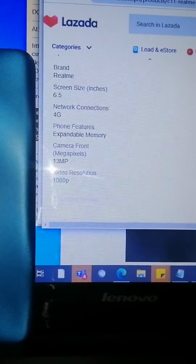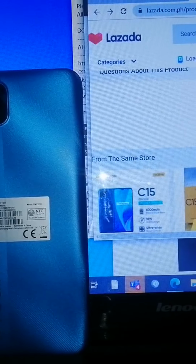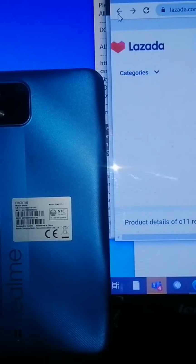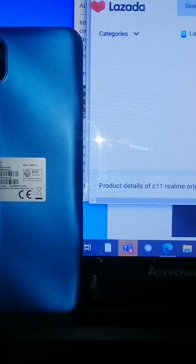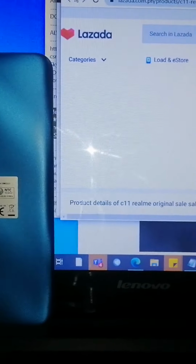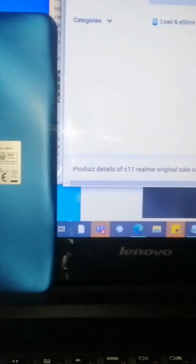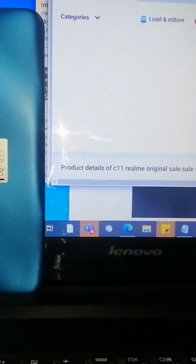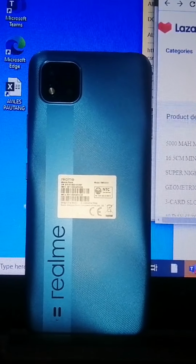So let's see the other ano. So kung bibilhin nyo siya, either sa anak niyo or sa inyo, pwede naman na siyang pang-Facebook. Pang-Facebook, YouTube, online class, but not for games. Like ML, kasi ang ML alam ko masyadong mataas yung kanyang ano, RAM ang hinihingi nun.